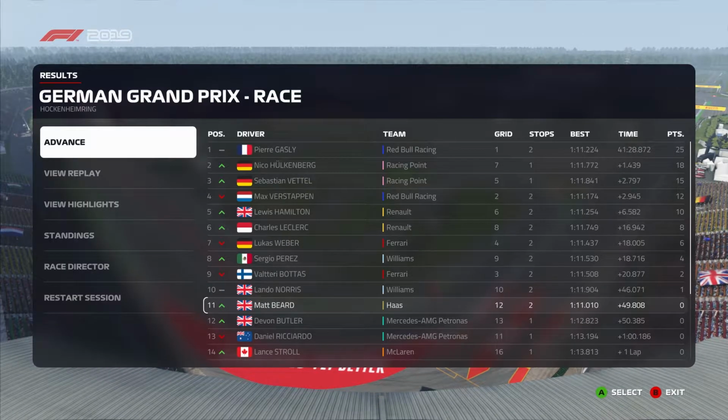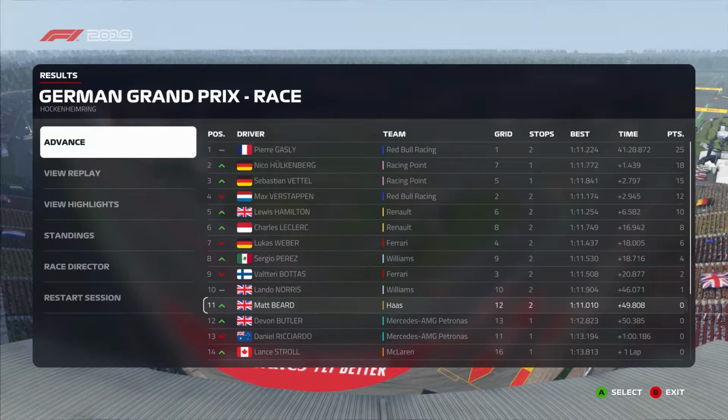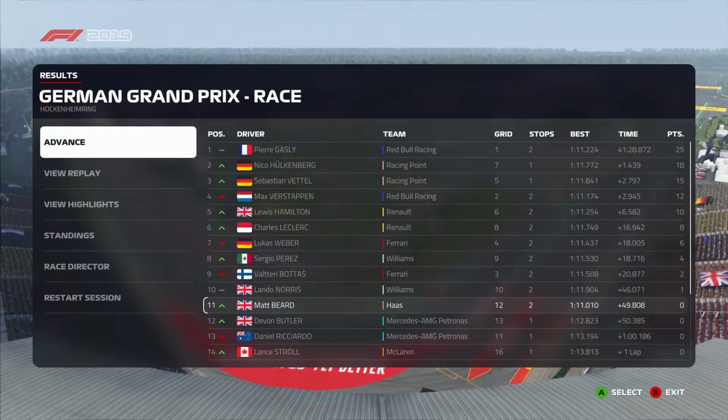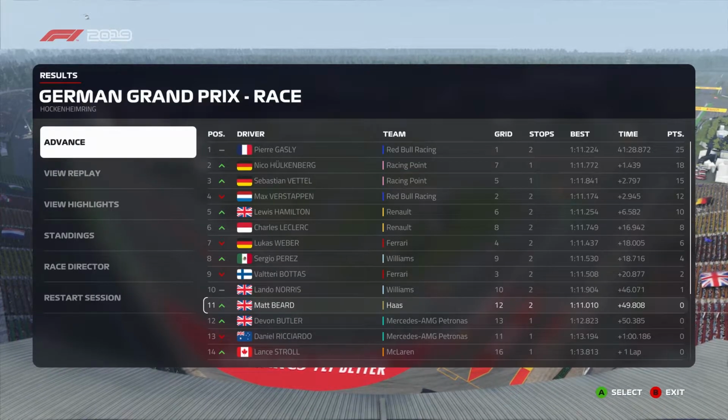So there we are then, guys, the end of the German Grand Prix, and it is Pierre Gasly who takes the W there for Red Bull. Completely dominant drive by him on the two-stop strategy. He still was able to stay ahead of the Germans in the Racing Point. Now, Hülkenberg and Vettel, though, I'm sure they'll both take a podium in their home Grand Prix. I'm sure they would have loved the win, but a podium isn't the worst thing in the world as well.